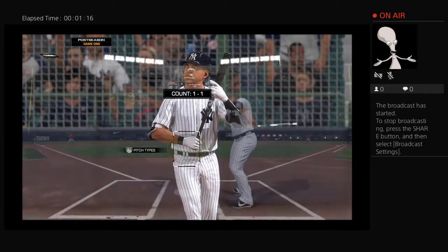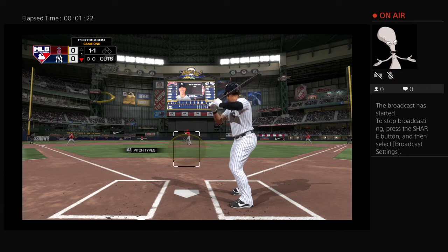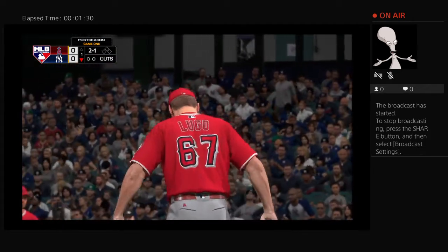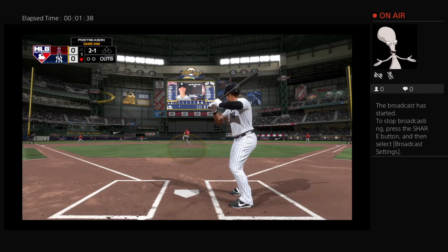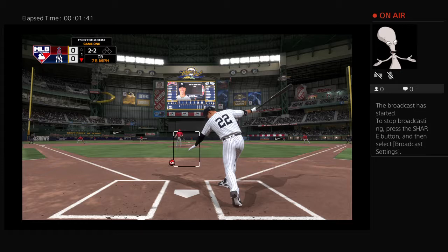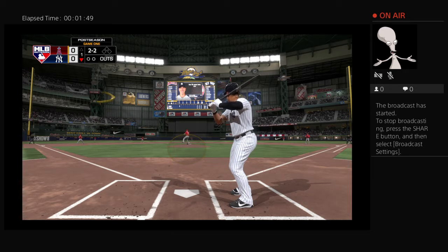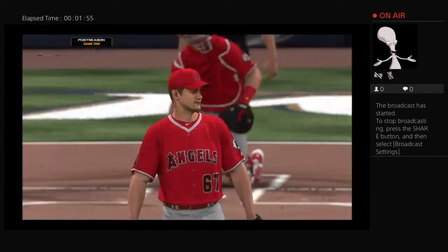No score. And there you see Jacoby Ellsbury as he'll lead things off here in the home half of the first. The 1-1 home. Misses, ball 2. Now the 2-1 pitch. Waves and misses for strike number 2. Swing and a miss as he ran the fastball right by him for the first out.